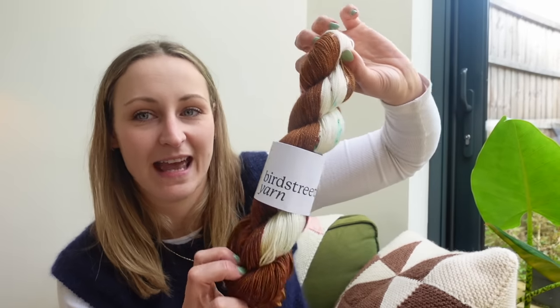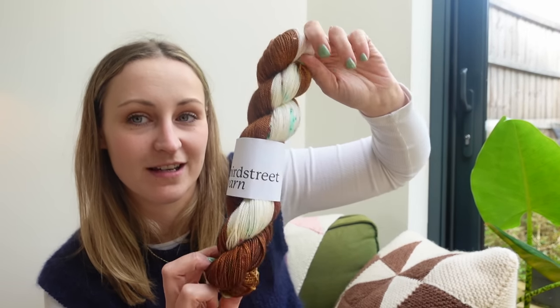I'm so excited about this yarn, and I'm really struggling to not cast it on immediately. I'm saving it for December. This is going to be one of my Christmas projects, but I think once I finish my rainbow sock, I have to cast this one on too. I mentioned this dyer actually in the blue socks. I have bought this skein of sock yarn from Bird Street Yarns. I saw it on Instagram and was instantly like, yes, I need this.